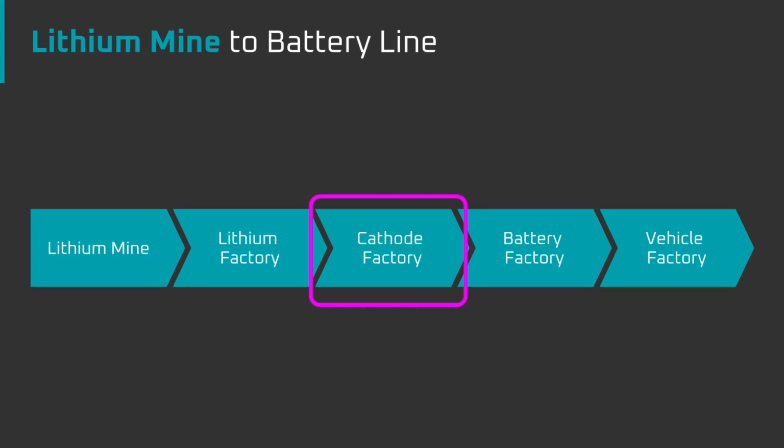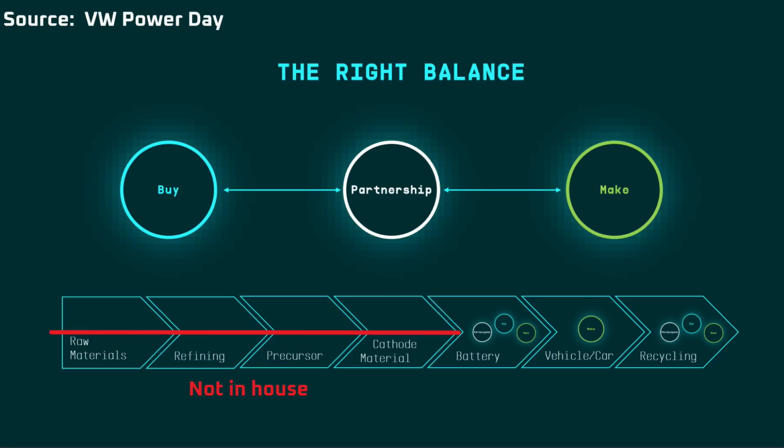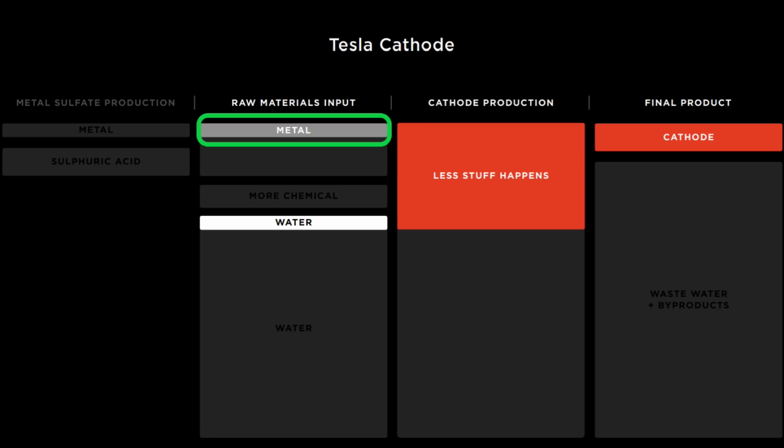Cathode production is the first step upstream of the battery factory. No other auto OEM appears to be seriously considering moving this far upstream. Tesla's cathode reactor allows Tesla to use pure nickel powder, which should eliminate a lot of stupidity in the supply chain. By stupidity, I mean toxic, redundant processes that are expensive.